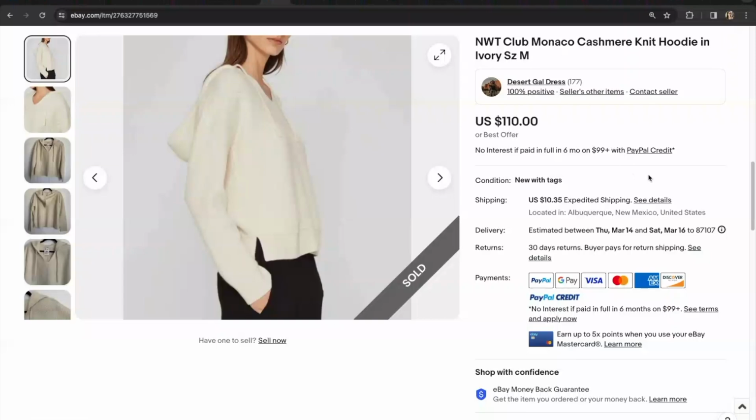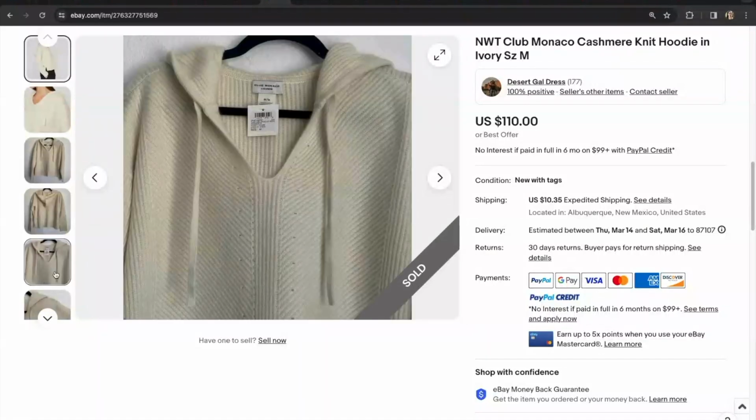This next item was a pleasant surprise because when I listed it, this style and this size was a little bit saturated. So I did price in competition with the lowest comp. I just matched their price. I had paid $34.20 for this piece. It sold just 1 day after listing for $128.05 and left me with $71.41 profit, which was amazing.